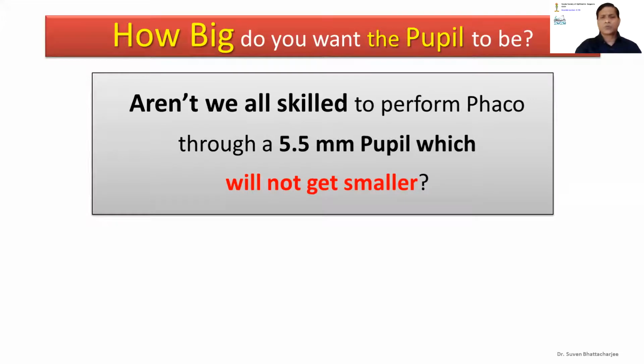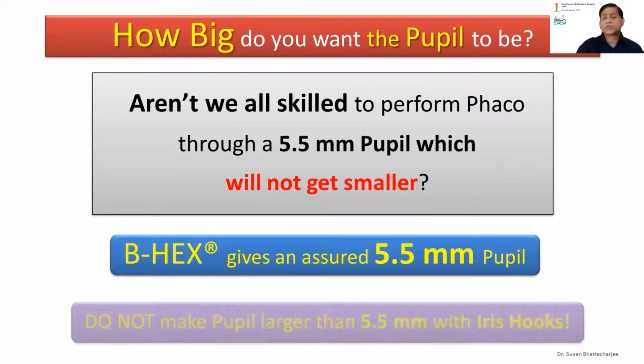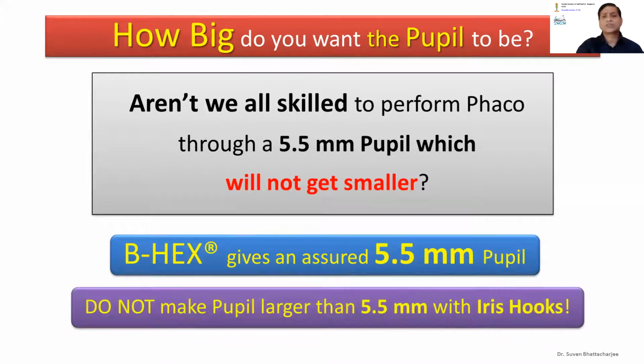So how big do you want the pupil to be? Aren't we all skilled to perform phaco through a 5.5 pupil which will not get smaller? So BHEX gives you a stable 5.5 pupil, and do not make the pupil larger than 5.5 with iris hooks too.